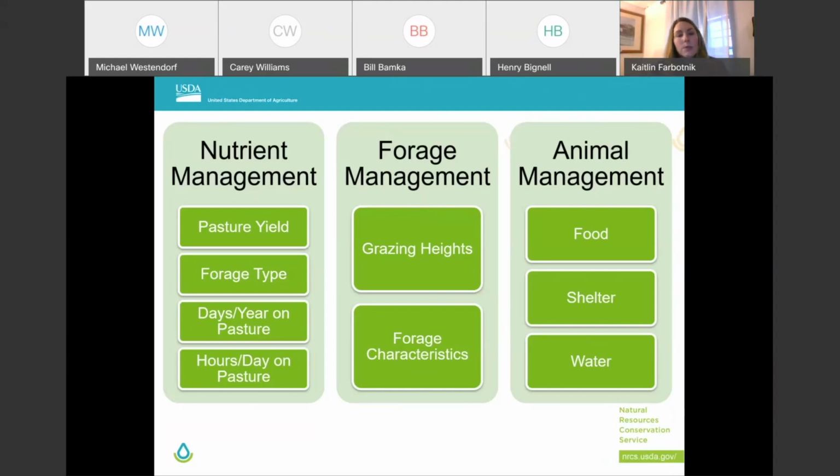A lot of it goes into forage type also. Some forages just do not produce as well as other forages. They just don't have the biomass. And also if you have a lot of legumes in your pasture, that's going to influence your nutrient management also. Maybe you don't need to put as much extra manure or fertilizer on because your legumes are doing a good job providing nutrients to the other forages in your pasture. And then one of the things that we look at is days per year on pasture and hours per day on pasture, because that really lets us know how much manure is being deposited on those pastures. And as mentioned just before, we have a really simple, great tool called the pasture nutrient balance calculator. You just put in how many animals you have, their weights.